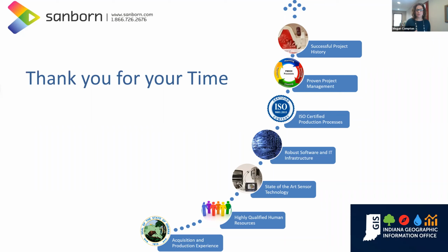The next question is, will there be an option to download the 2021 aerials for an entire county in a single mosaic data set, or will it only be available in tiles? We will have both. Okay, and that's all the questions in the chat.